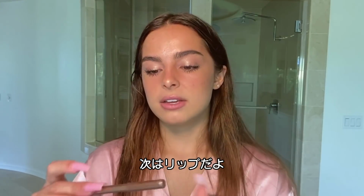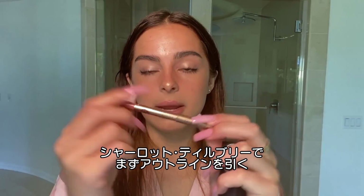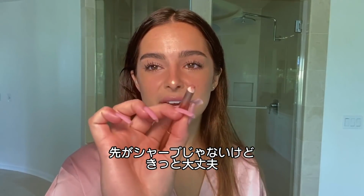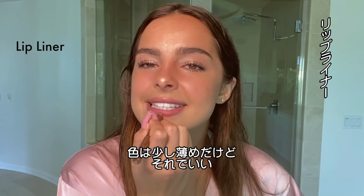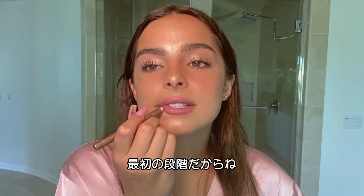So for lips, I first go in with the Charlotte Tilbury Lip Cheat in Pillow Talk and just outline my lips. And it's very much not sharpened right now, but I'm gonna do my best to just get some color on there because this is really just a light step in the color I use on my lips.